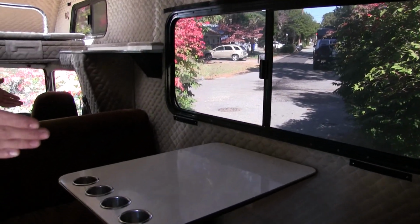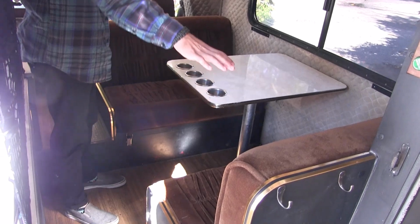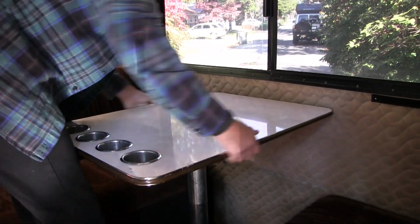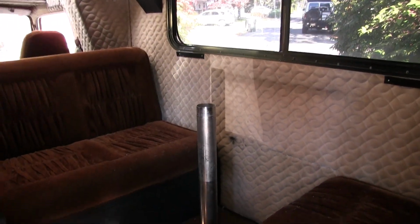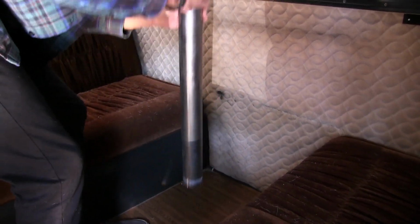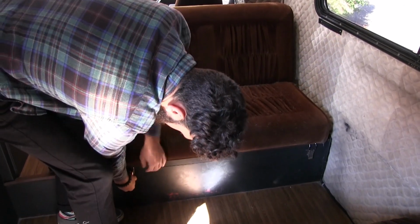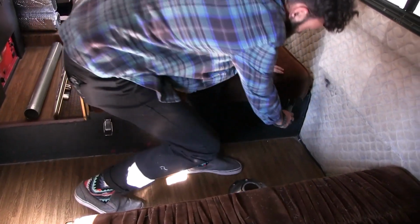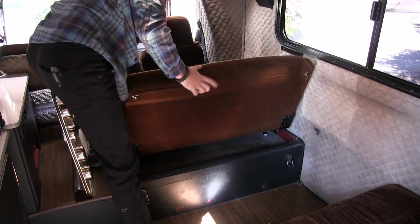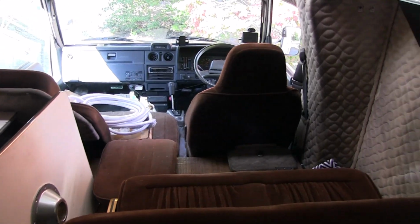Moving right along over here to the living area, you have a table with pop-out cup holders right here. These actually fold down to a bed. You can remove this. I guess that's a tight fit. You don't want that coming out when you're driving. Exactly. This area over here will fold out like a futon. It actually folds back like this, so you can face forward. Yeah, it'd be a lot more comfortable driving.